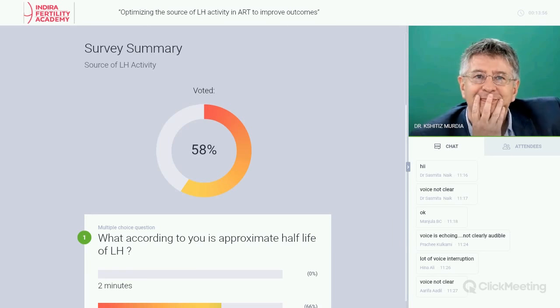And also for the hypo-hypo, if we use only FSH, it's a varied answer that you have. Every option has been chosen by a few people. So let's go through the presentation and then we can have the poll survey again, and maybe the question and answer session will clear all these things.